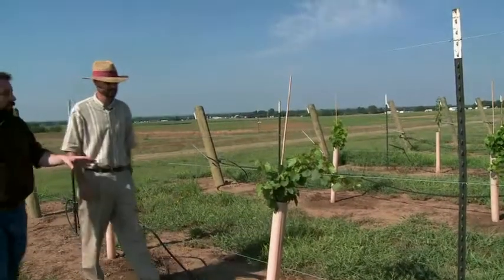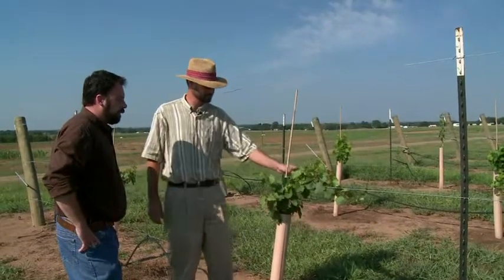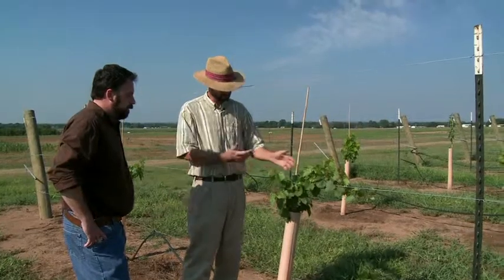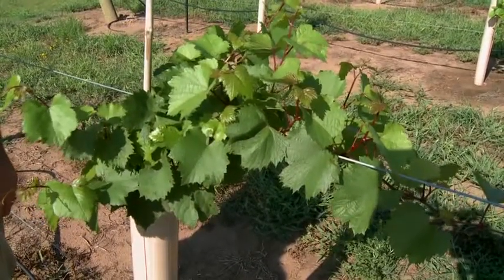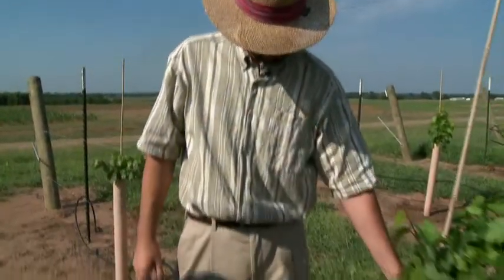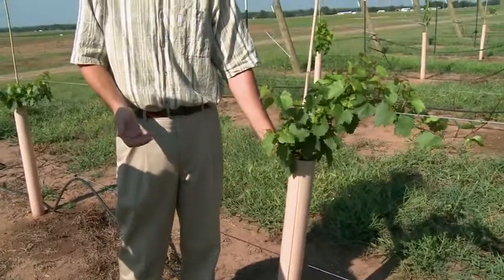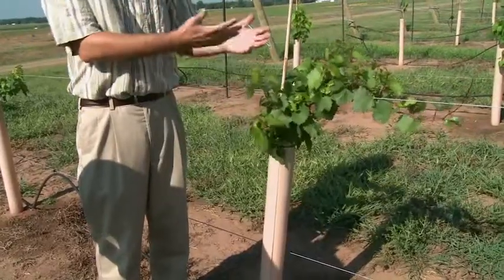So now Eric, how old is this vine? This vine was actually planted this spring in March or April, early April. So it's grown quite a bit this year. It's really nice, and this is the kind of growth you would hope to see in a first-year vine. But one issue here you can see is this thing. It's a plastic tube that goes around there. These are generally called grow tubes, okay. And they kind of help make the top part of the vine grow faster and straighter.